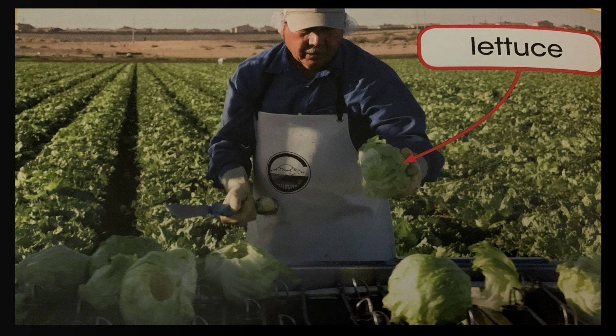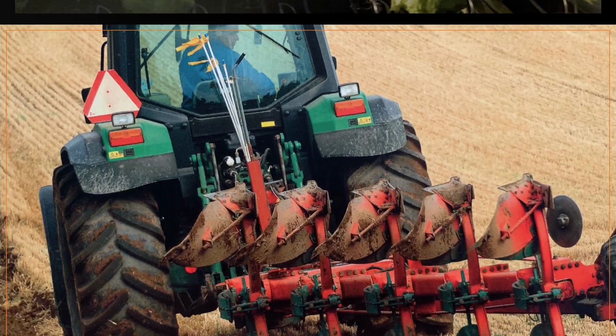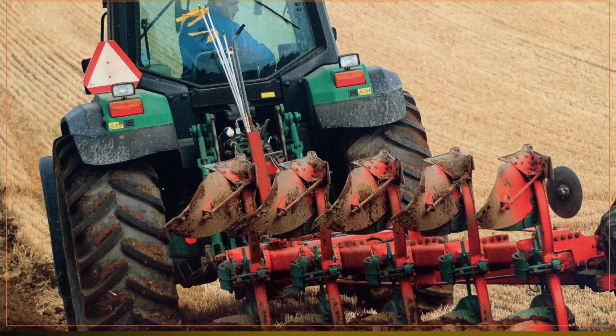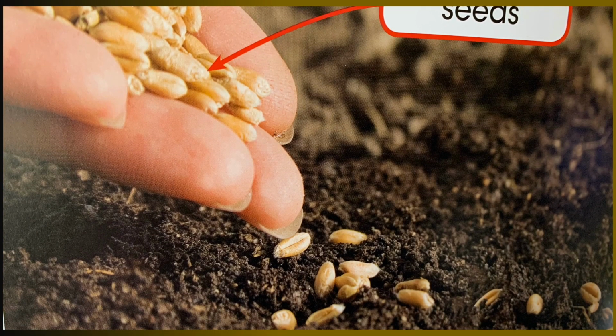Growing plants. Some farmers grow plants for us to eat. This guy's growing and picking lettuce. They get the land ready for planting. He's using this tractor to help get the rows ready to plant something special. They plant the seeds.